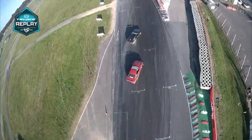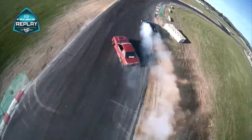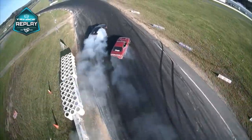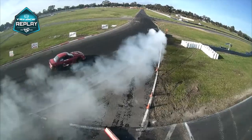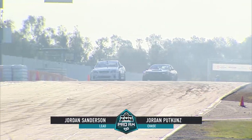Romano joined us down in Calder Park for his first appearance in the Hi-Tec Drift All-Stars Series, and great to have him come back up here to Winton as well. We actually saw him in round number one, his BA Falcon, didn't we? And we love seeing that thing. It's a real Aussie icon. And now out in the 180, trying to improve his drifting there. The 180, a better platform really to start from.